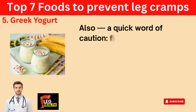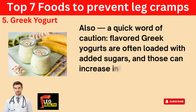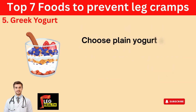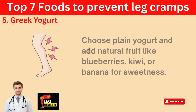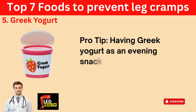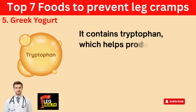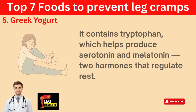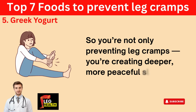Also, a quick word of caution, flavored Greek yogurts are often loaded with added sugars, and those can increase inflammation and worsen cramps in the long run. Choose plain yogurt and add natural fruit like blueberries, kiwi, or banana for sweetness. It's a cramp-fighting bonus. Pro tip, having Greek yogurt as an evening snack can help with sleep quality too. It contains tryptophan, which helps produce serotonin and melatonin, two hormones that regulate rest. So you're not only preventing leg cramps, you're creating deeper, more peaceful sleep.